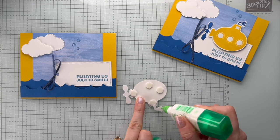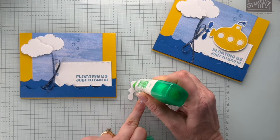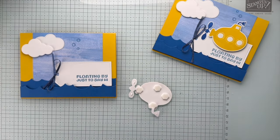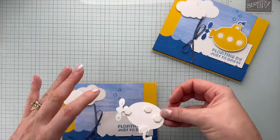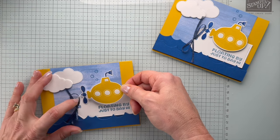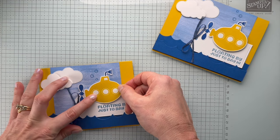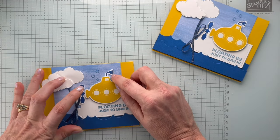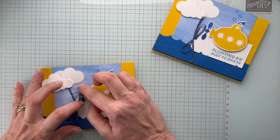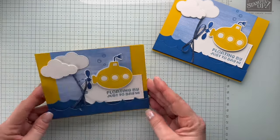So I'm gonna put a little bit of liquid glue right there and on this propeller here as well, and then I'm gonna place this on my card base. So I'm gonna slide it over just a smidge. Let's go right there. Since I use liquid glue, I have a moment that I can adjust the angle if I don't like it, before that sets. So super cute, right?